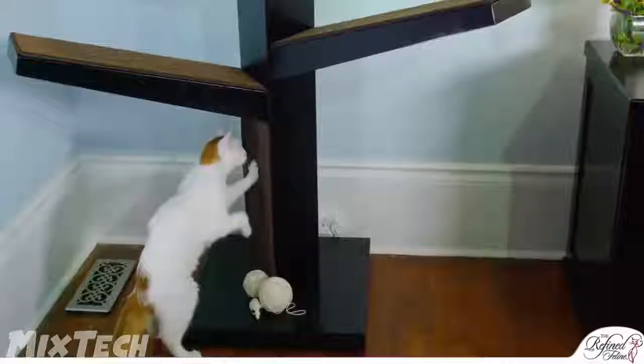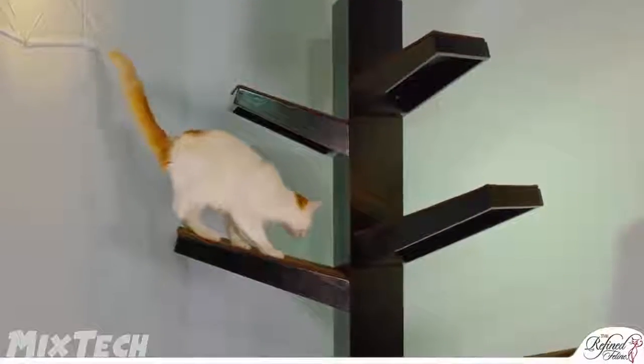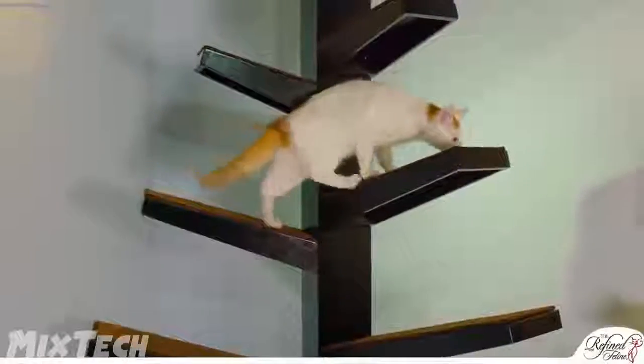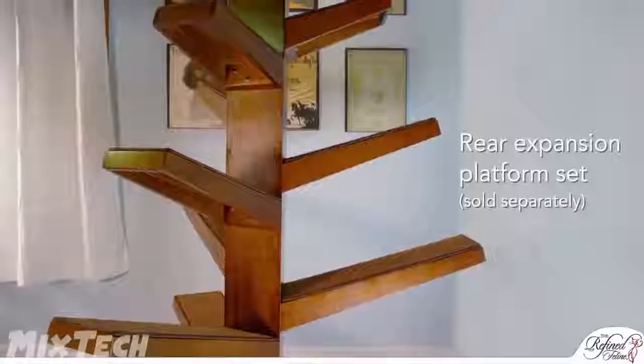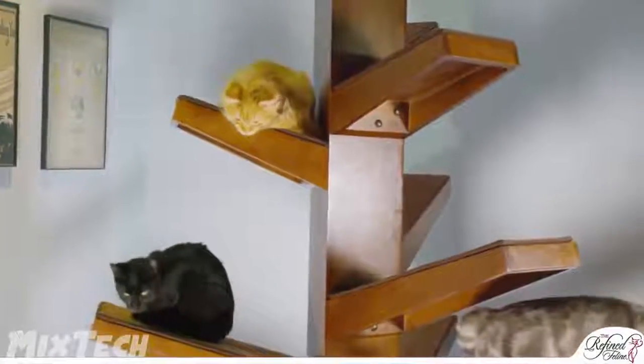And for the cat who loves to scratch, they can sink their claws into its durable sisal scratcher. The Catalpa's solid construction and weighted base keeps the tree stable, even for the most voracious of climbers. By expanding to a third platform set, purchased separately, this tree is perfect for multiple cat homes to give everyone their own space to perch.